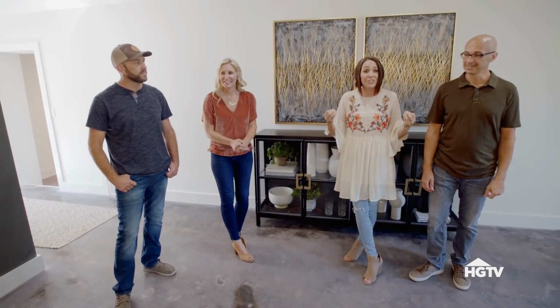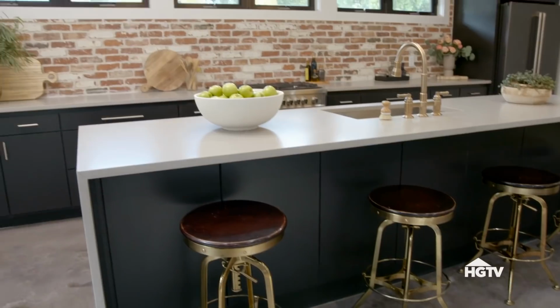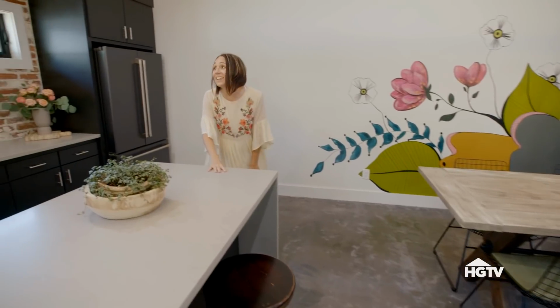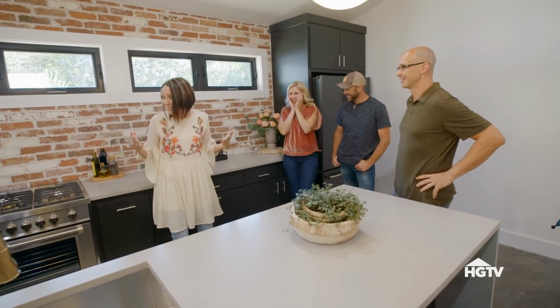I love this kitchen. It is incredible. I love it so much. And even the brick, I can't take it. Jen, it's the same brick that you guys had on your old house. Oh my gosh. Are you serious? Yes, because we knew how much you loved that house and that brick. Oh my gosh. You guys just nailed it. I can't believe that. I can't believe this is our house. Freaking out. I just need a minute. Like, I just need a minute.